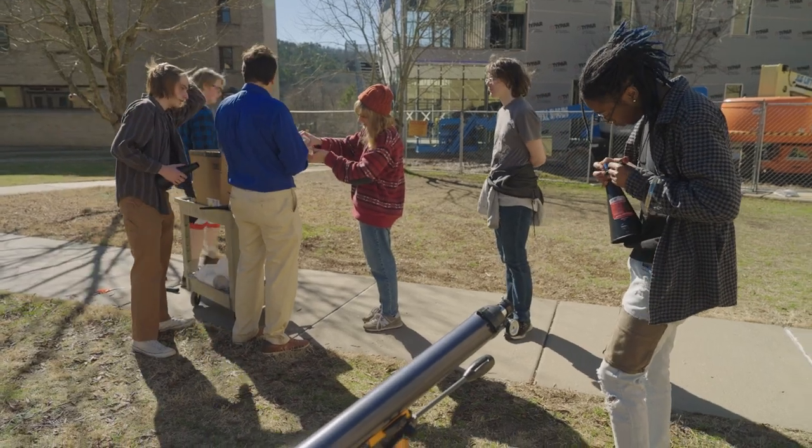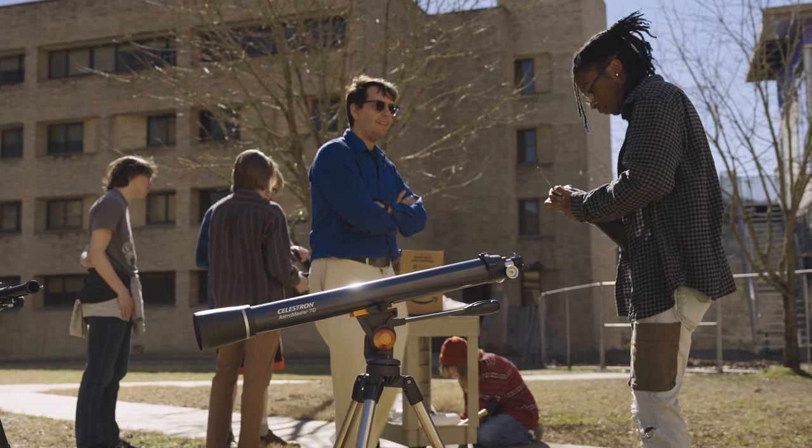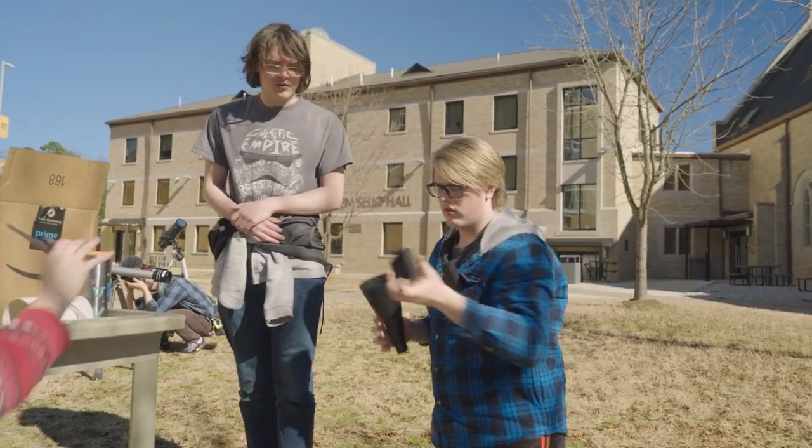I think an event like this can really bring all of those interests together into one place. I think it really ties us to the history of humanity, seeing these things on a rare occasion and being able to celebrate them.